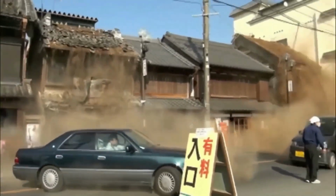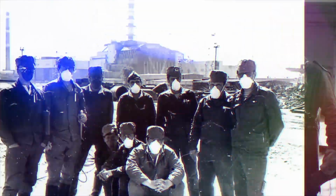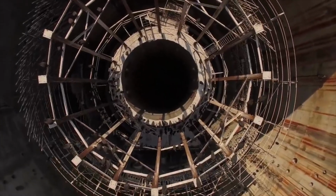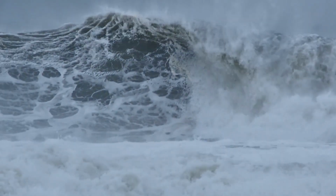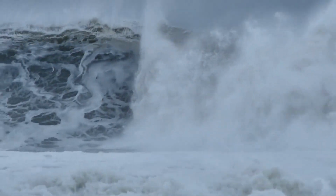The nuclear plant systems recognized the earthquake and automatically turned down the reactors. Emergency diesel generators were used to keep coolant flowing around the cores, which remained very hot even after the reaction stopped. However, a 14-meter-high tsunami struck Fukushima shortly afterward. The water overtook the protective seawall, flooding the facility and shutting out the backup generators.